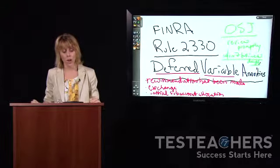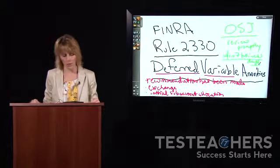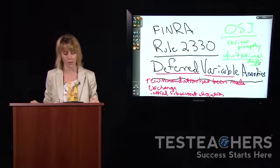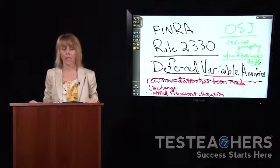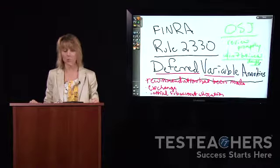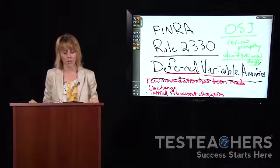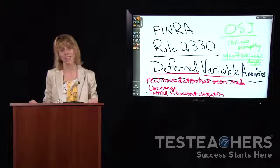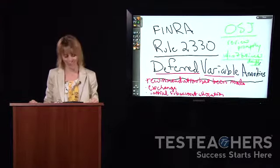Can a broker-dealer charge fees for miscellaneous services such as collection of monies due for principal, dividends, or interest? Yes. Exchange or transferring securities? Yes. Appraisals? Sure. Safekeeping or custody? Any other services? Can they charge fees for these? Yes. What kind of fees? Reasonable, yes.